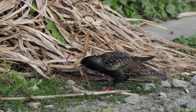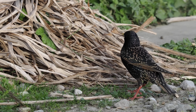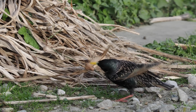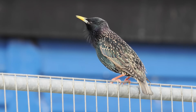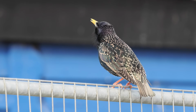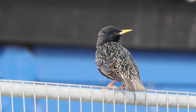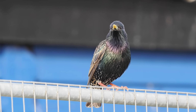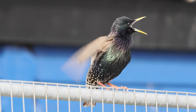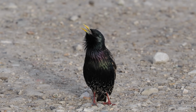And another go at collecting some nesting material. The best of the wing flapping I had while it was singing was on this rather ugly fence. And they also sing quite frequently on the ground.